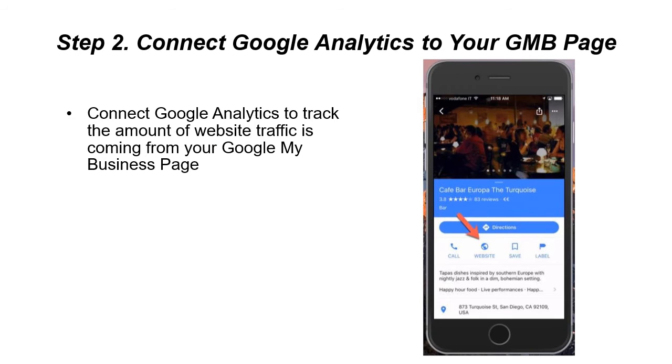Carrying on, you want to connect Google Analytics to your Google My Business page. The reason we're doing this is because we're not going to use a call tracking number here, as that would go against your NAP. Remember, your business name, address, and phone number. Thus, the only way to track your website traffic coming from your Google My Business page is with Google Analytics.